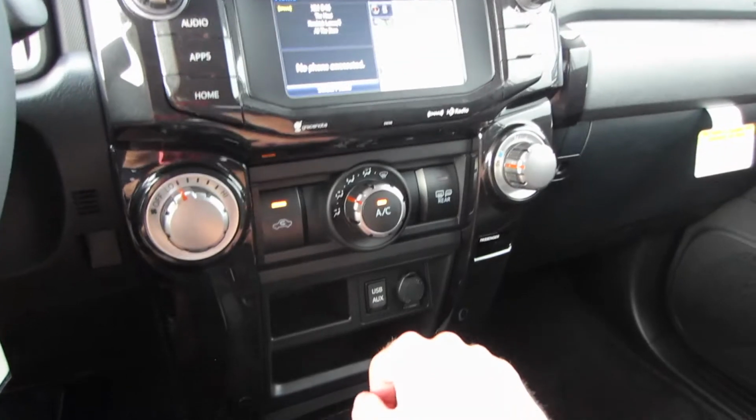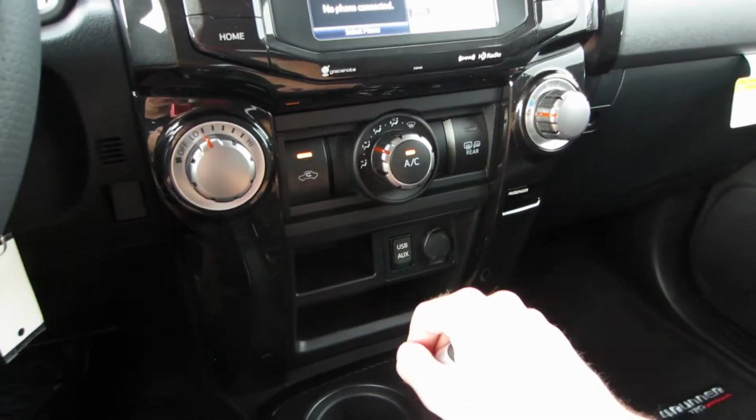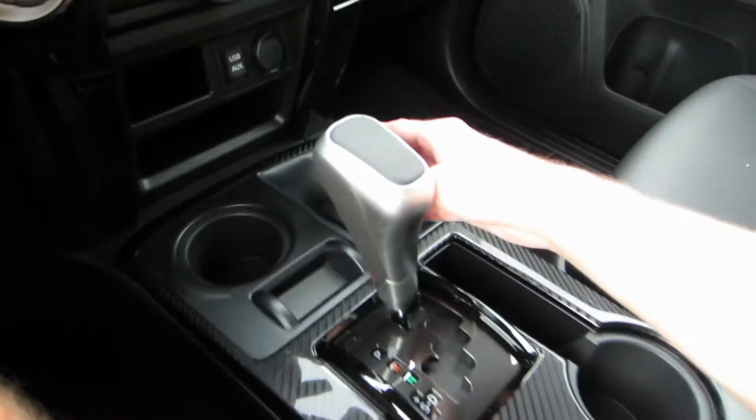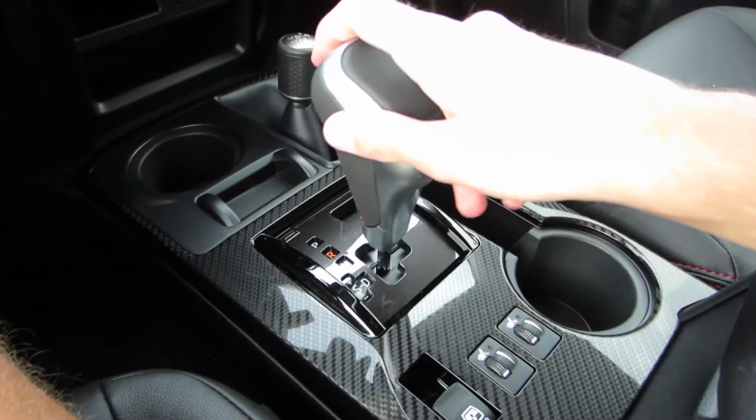Right here, we do have our single zone manual climate controls, fan speed, zones, and temperature. Heated mirrors, of course. You do have your USB and auxiliary audio inputs with a 12-volt outlet. Various cup holders and storage. You also do have your 4-wheel drive controller right here. This is going to be your 5-speed automatic with sport mode and manual shift.